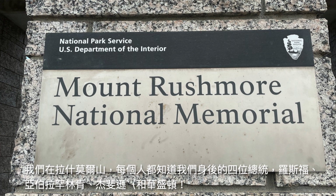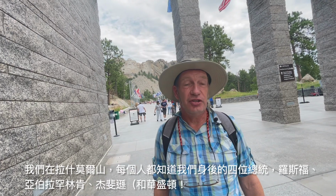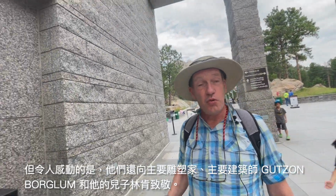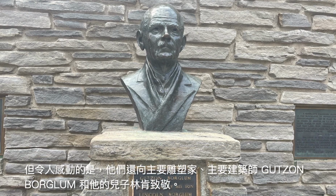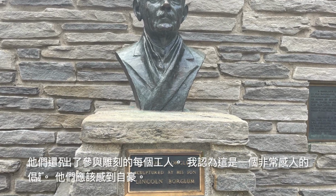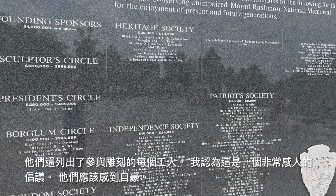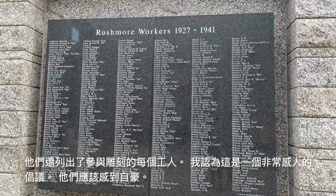We are at Mount Rushmore, and everyone knows the 4 presidents behind us: Washington, Lincoln, Jefferson, Roosevelt. But it's touching that they've also honoured here Gutzon Borglum, who was the main sculptor, the main architect, and his son Lincoln. And also they have listed every one of the workers who was involved in the sculpting, which I think is a very, very touching initiative.